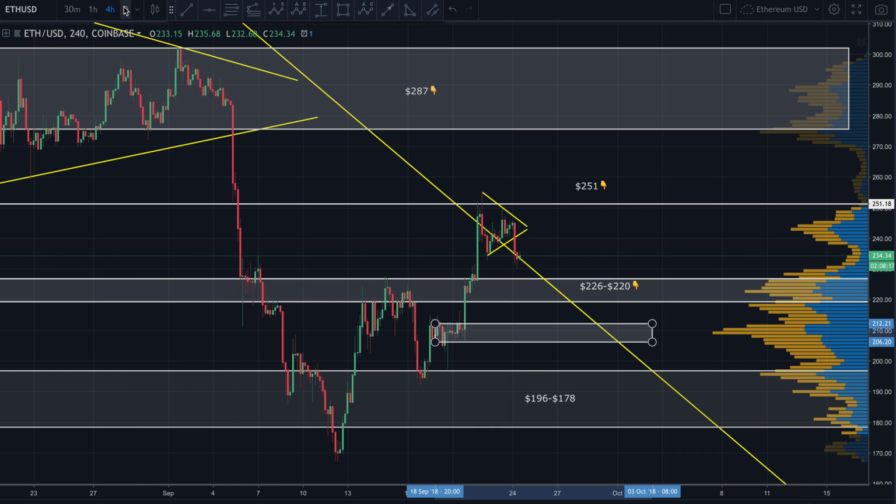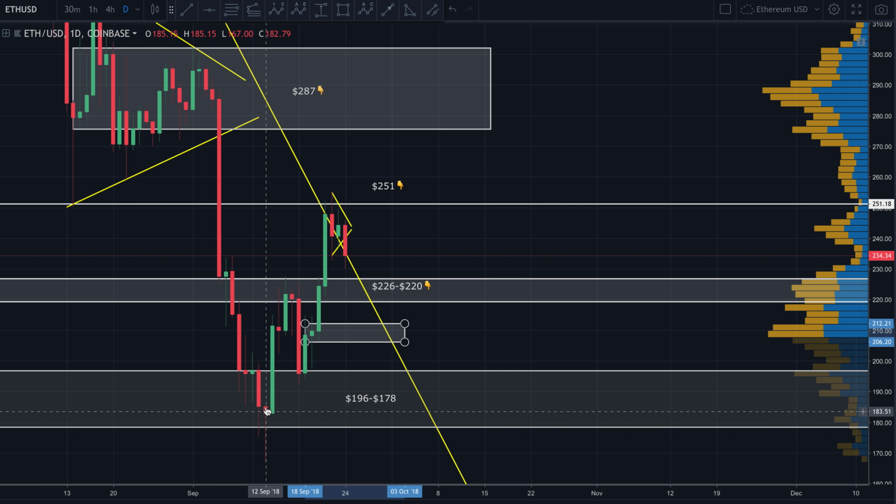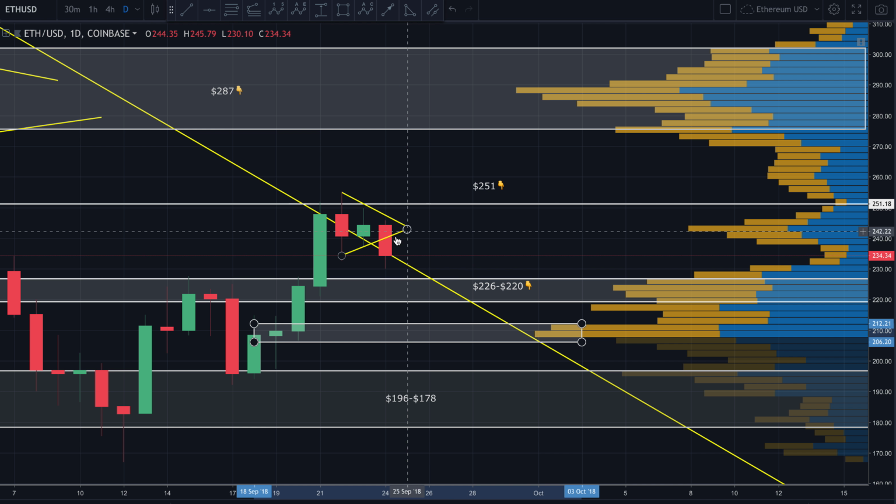In fact, if you come back here and look at the daily chart, guys, you can see that it was a very quick, perfect reversal candle, and then just came right back up. You couldn't ask for a better reversal candle, a better technical indicator from an analysis point of view, at the bottom of Ethereum there. But right now, guys, we're nowhere near there yet.